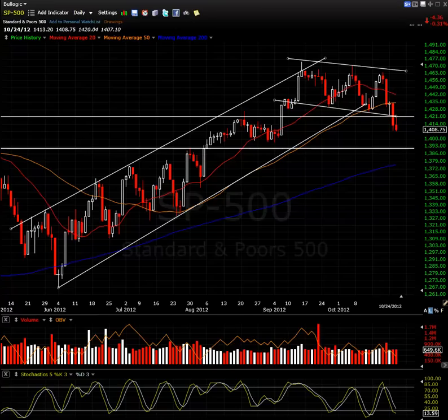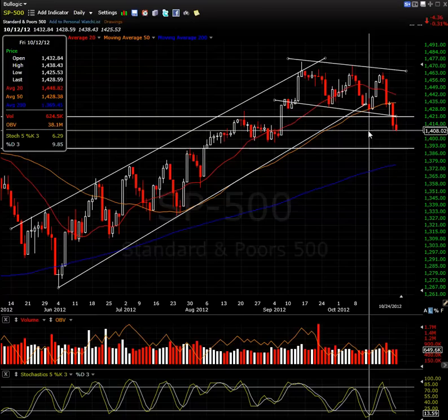So we actually ran into that 1420 support resistance area. Remember, this is the big resistance area from years and years. This has been resistance and support, and now it's starting to act as resistance again. We came up to it today, and then we pulled back, actually finishing in the red. One thing that happened is we did not breach yesterday's lows, which is a nice sign to see.